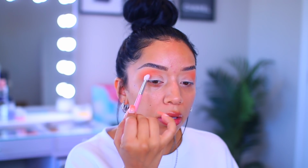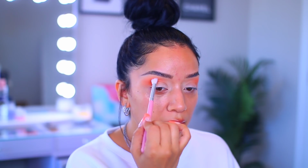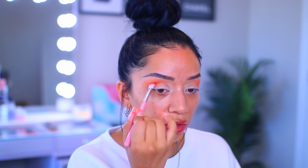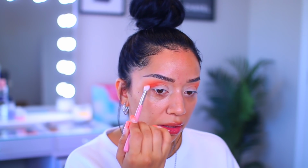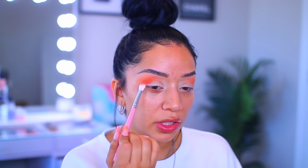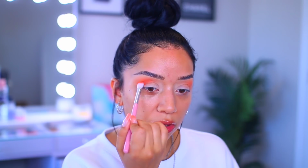It's very similar to Decadence, but just a bit deeper and warmer. Okay, yeah, it's a little deeper, but it's not as deep, if that makes sense. I'm actually just going to keep that in the crease. If you end up recreating this look, honestly, this shade right here is not necessary because there's not much of a contrast between the first shade and this one, but I just wanted to play with these colors to see what it was all about.